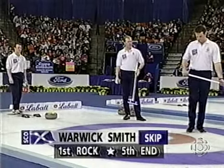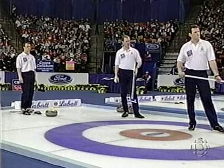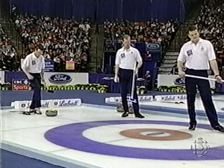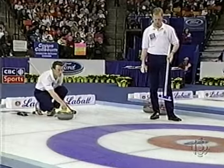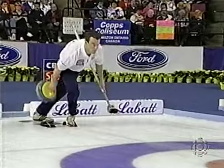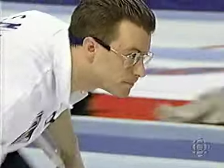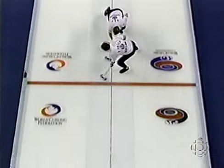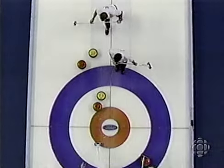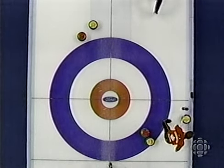This is a big gamble by Warwick Smith. He's planning a hit on a rock on the edge of the 4-foot that is half protected by one of his own. I mean, if he ever throws this a little bit out or a little bit in, he could either rub the guard or miss it altogether. So he's only shooting at half a stone here. Hurry. Hurry. Oh, okay, Warwick. He got it, and the shooter also rolls out of play.